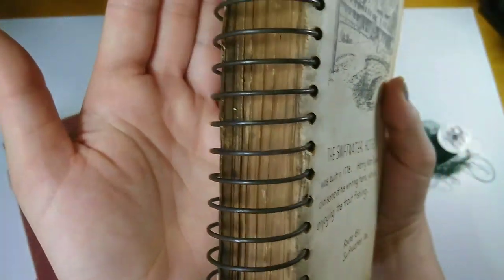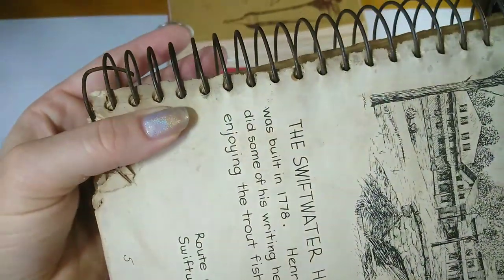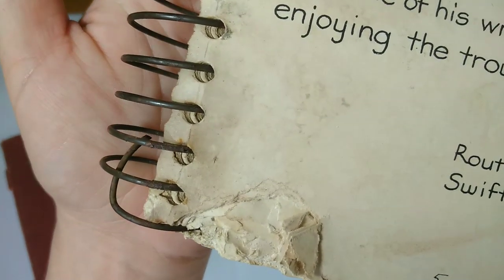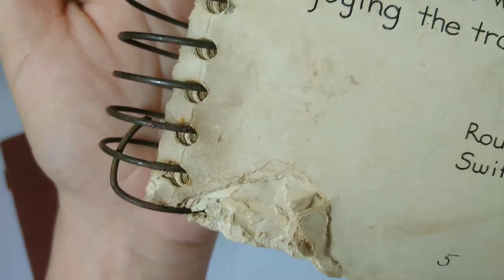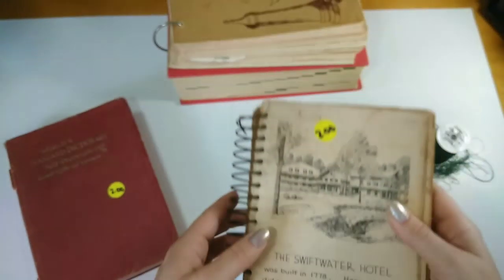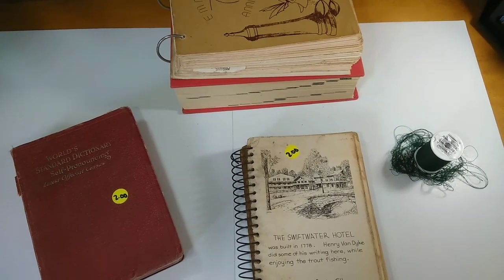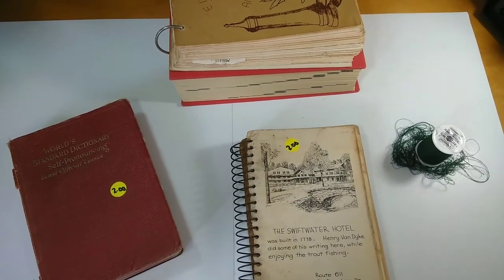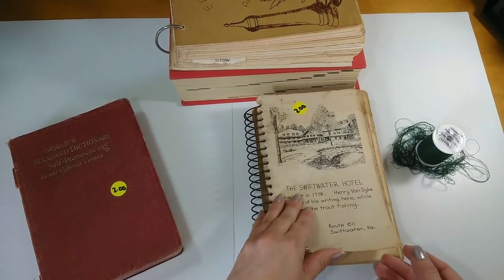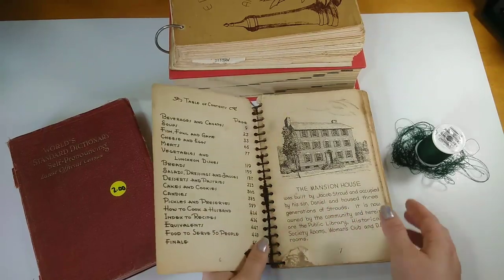But these rings are rusted. Sorry, my notifications aren't off. They're like totally old. Can you see that? Oh my gosh, you guys. I guess I should turn those off now since it keeps happening. Okay, sorry about that. So I don't know, let's see if we can figure it out. I think it's from Pennsylvania. It says PA on the bottom.